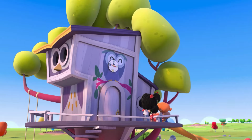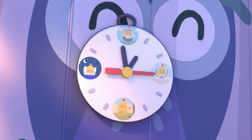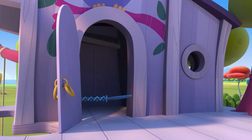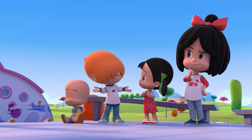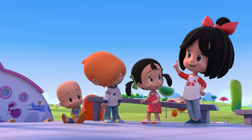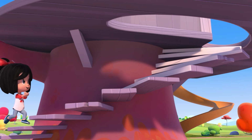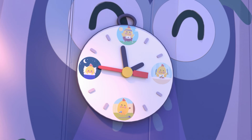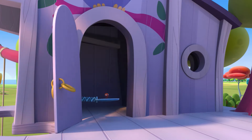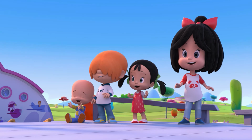Hickory dickory dock, one went up the clock. The clock struck one, one came out. Hickory dickory dock. Hickory dickory dock, Cleo went up the clock. The clock struck two, the end came out. Hickory dickory dock.